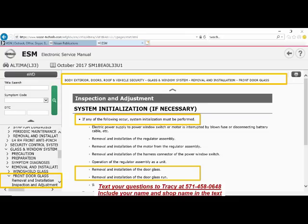Well, if you were to scroll down on this, you'll see these arrows. There's always an arrow at the top, which means it'll scroll back up to the previous page, or an arrow at the bottom, which means scroll down. It would actually take you through the procedures for an initialization.